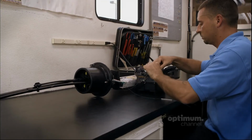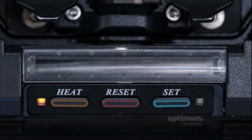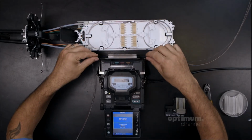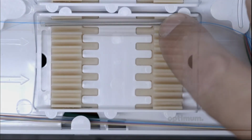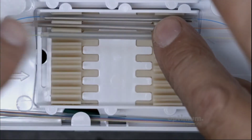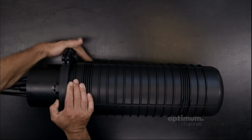Next, a protective plastic cover is melted around the strands to further protect the new bonds. Each freshly fused fiber is placed in the splice can, which is sealed up and ready for the line.